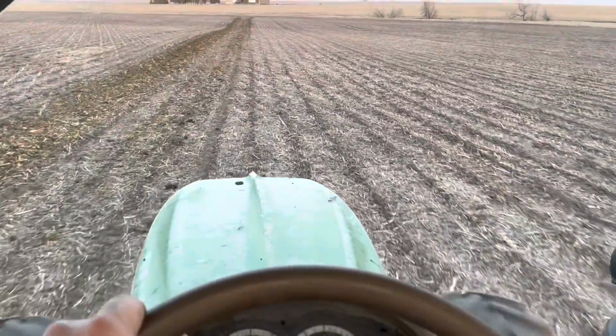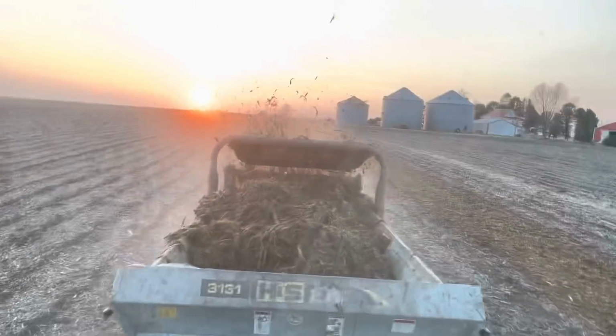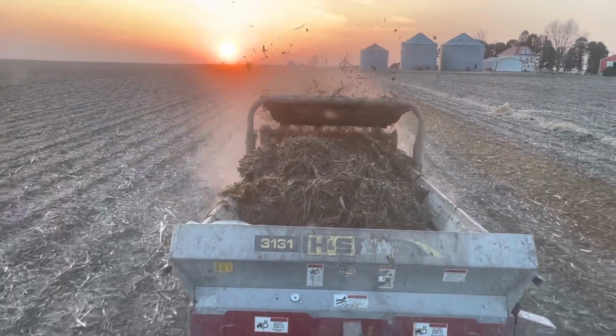Man, this is the most fun I've had hauling manure in a long time. It's t-shirt weather, and look at that sunset behind me. Man, you don't really think about hauling manure being a beautiful experience, but just look.